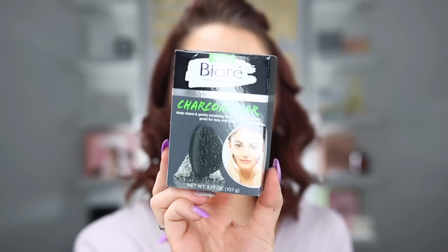The next package came from Biore. So we have in here the charcoal bar. It says that this deep cleans and gently exfoliates for cleaner pores. I need this. You guys know my pores are huge on my face. So this is like a little bar soap that you can use. And then also in here, this is their self-heating 1-minute mask, and it's meant to purify your pores.